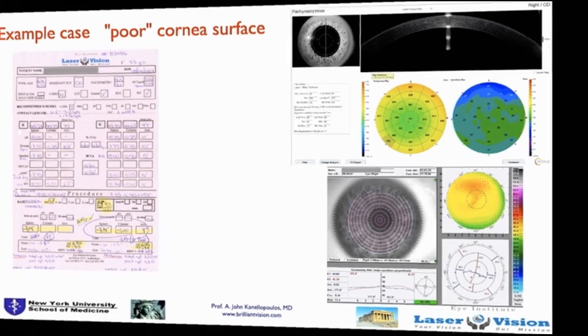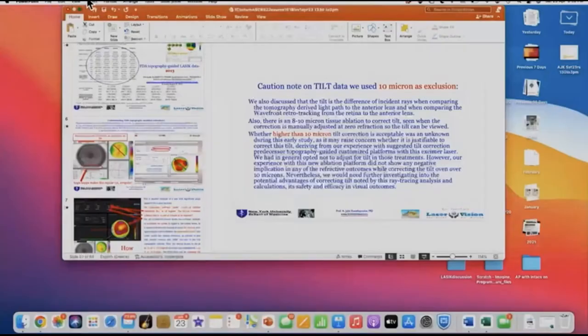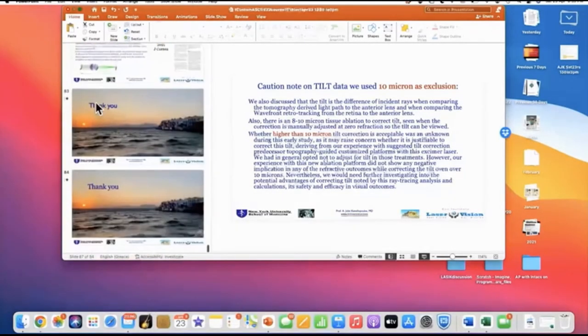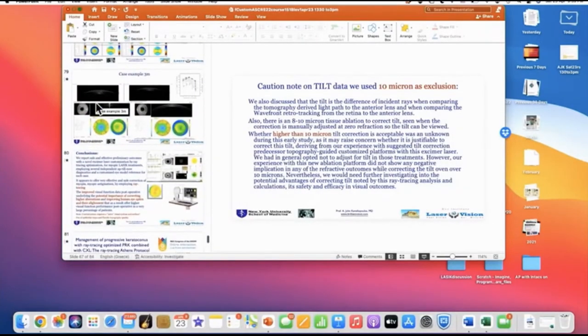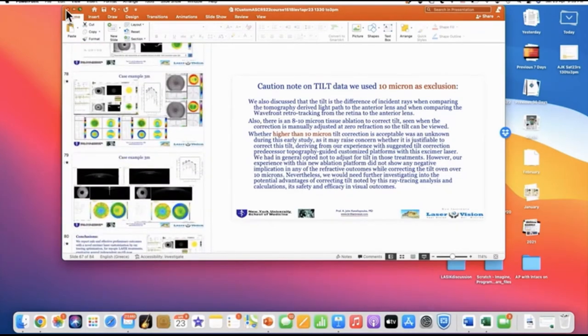Two birds, one stone. All right, so I could sit here till Christmas and talk about topography guided. I would recommend to you to email us any question regarding a case. This is our hobby. We love doing this. And we will go on to our treatment computer to design together a topography guided case.